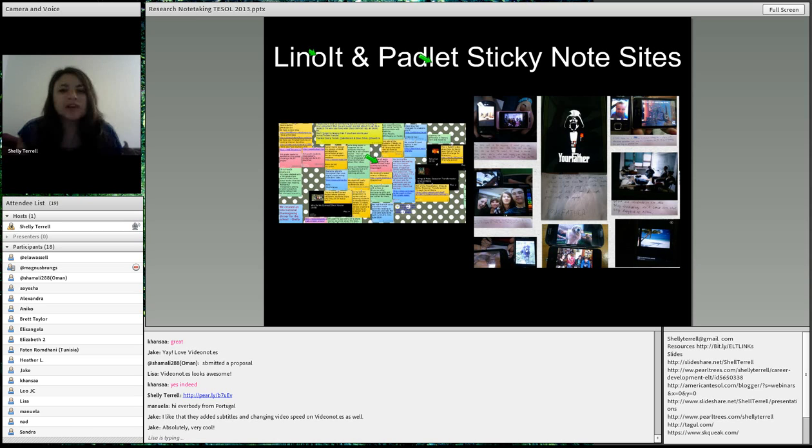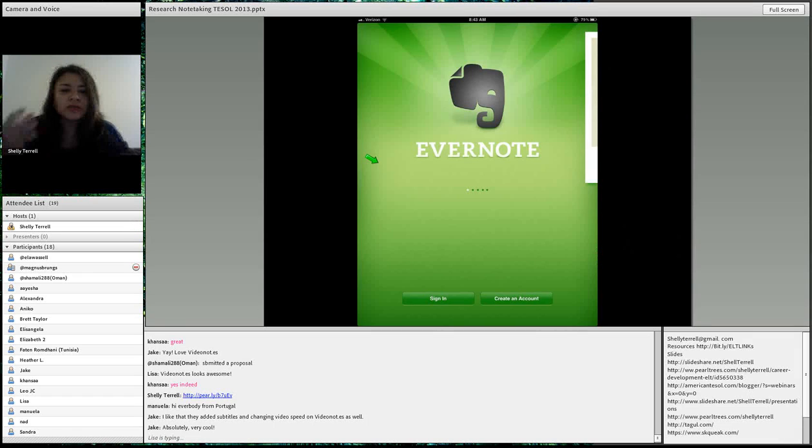It doesn't take forever. And the one thing about sticky note sites is when you're taking notes, you don't want your students to have to wait for Bobby to finish or something. So anyone can go at the same time and do it. You can have different templates, you can add different backgrounds, so it's really nice.